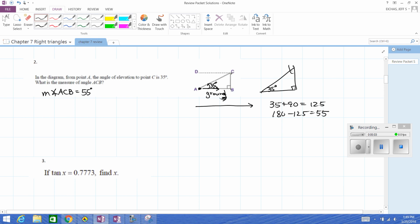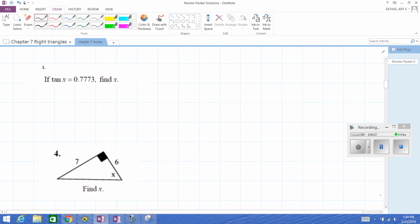Because that's this angle up here. All right, this is less work than it looks, but it's a little unusual. So what they're telling us is tangent. Tangent is a function, a lot like this.